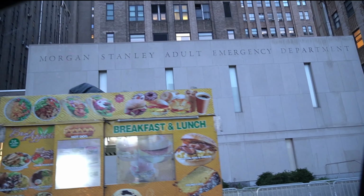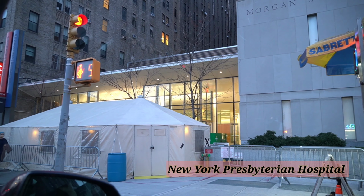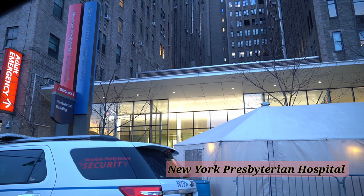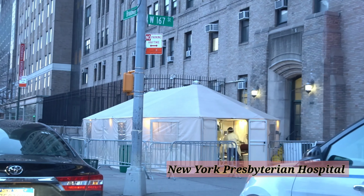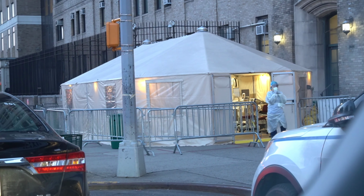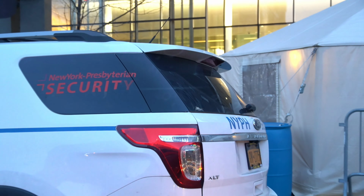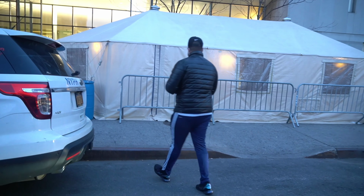Now we're here in NYP Hospital, Morgan Stanley Adult Emergency Department. This hospital is one of the best hospitals in New York, one of the famous hospitals. As you can see, there's a tent outside the hospital. They expanded and they're using tents to screen for COVID-19. There are some nurses inside the tent. That tent is a testing screening center that they made to screen people for COVID-19.